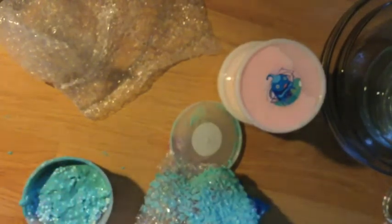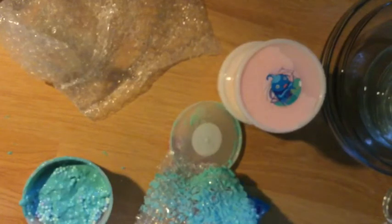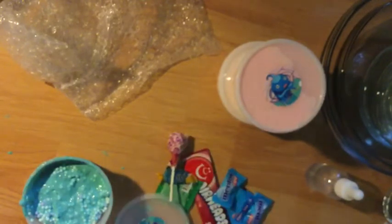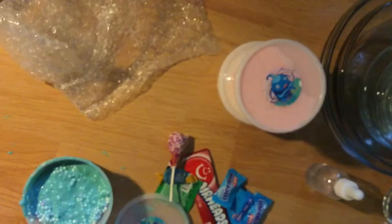I think probably what I'll end up doing with these is maybe doing a mixing video of the different ones that are similar, because that might be fun. I thought maybe putting activator on the slime that's on the bubble wrap would help, but it really didn't. I gave up. It was just kind of a bummer, because it's not a big deal when they leak, but because of how much leaked, there just wasn't as much in the container. So that was a little disappointing.